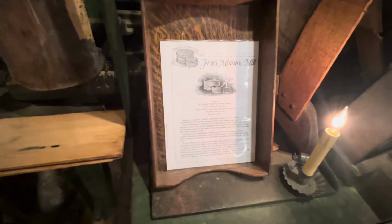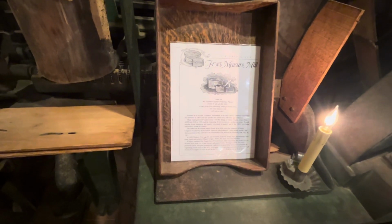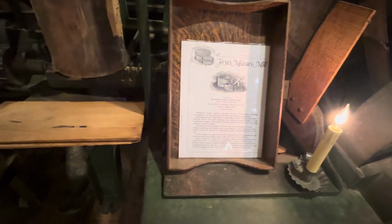You can see I am not a woodworking expert by any means. I can just appreciate beautiful things. And I guess I'm learning some things right along with you guys.